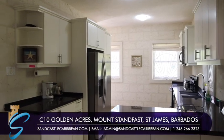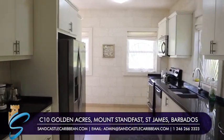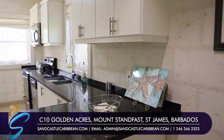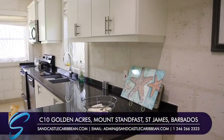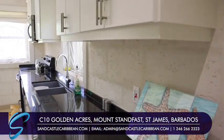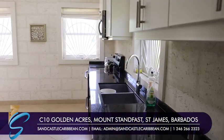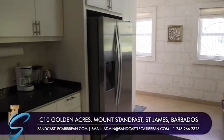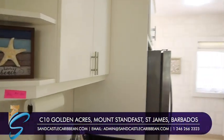I'm looking at the kitchen. Really nicely finished, I think. This one is sort of 70% original developer's spec, with the black granite tops. Again, I might be wrong, but the black tops and the finishes in cream and white is lovely.